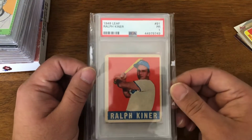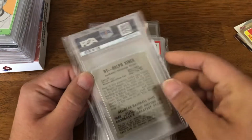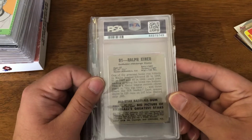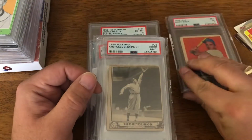Starting off, 1948 Leaf Ralph Kiner rookie card. Been kind of eyeing these a bit. Found one at a really good price. Lower than what I've seen in the past, so I jumped on it.